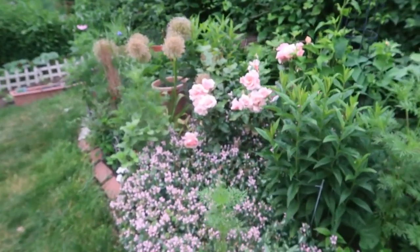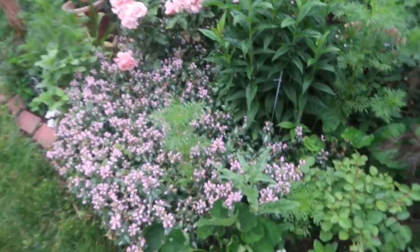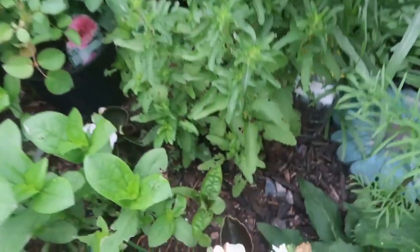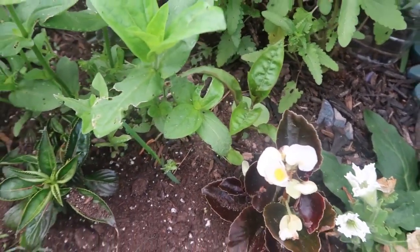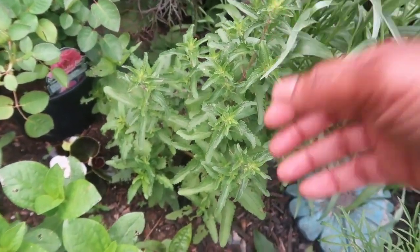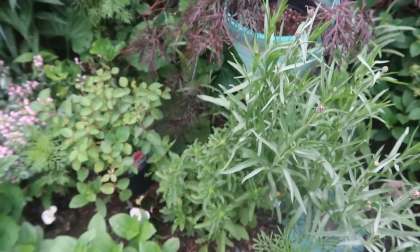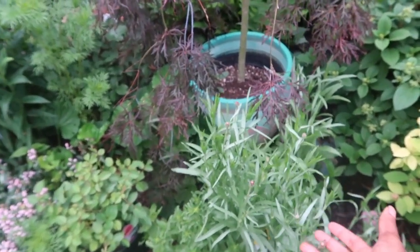I love this patch. This is my favorite, as you can tell, because I'm always talking about it, showing this to you. Oh, I planted one of the 4 o'clocks here, and hopefully it will come up and make a nice bush. And then this is dragon tongue. Dragon tongue, I think it is dragon tongue herb balm. And that's from the bottle seeding. And these bachelor buttons reseeded themselves here. I didn't plant these.